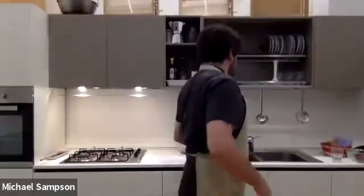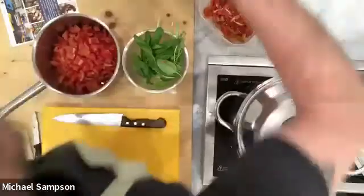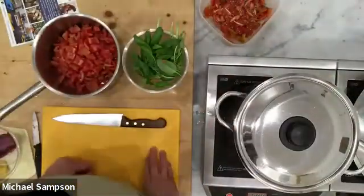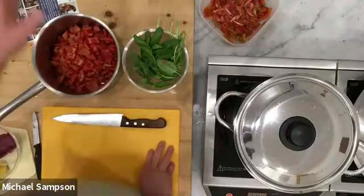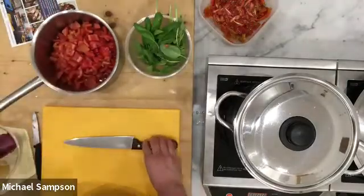Okay, so the next thing I'm going to prepare is the onion for this. Okay, and I want to show you a little tip. You might already know this, or you might have a better way, but this is my way of peeling an onion.